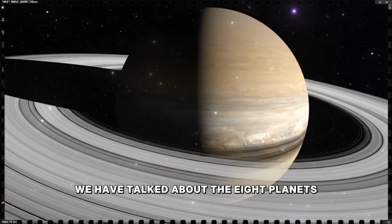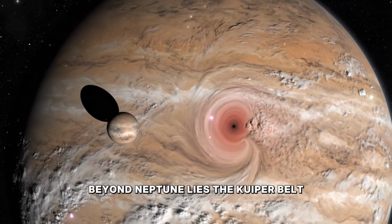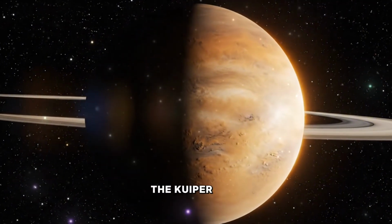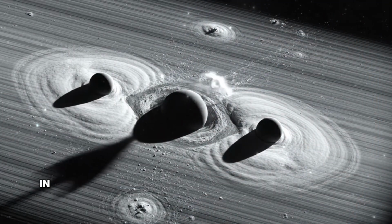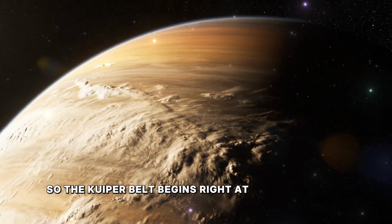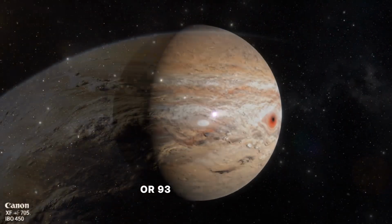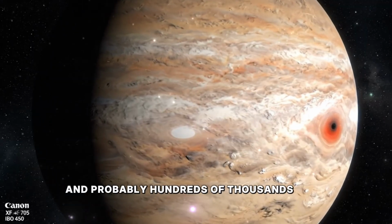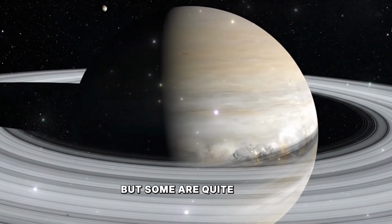We have talked about the 8 planets, but the solar system does not end at Neptune. Beyond Neptune lies the Kuiper Belt, a region filled with icy bodies left over from formation billions of years ago. The Kuiper Belt extends from about 30 astronomical units to about 50 astronomical units. In comparison, Neptune travels at 30 astronomical units. So the Kuiper Belt begins right at Neptune's orbit and extends outward for another 150 million kilometers, or 93 million miles. The Kuiper Belt contains thousands of known objects and probably hundreds of thousands more waiting to be discovered. Most are small, just a few kilometers across, but some are quite large.